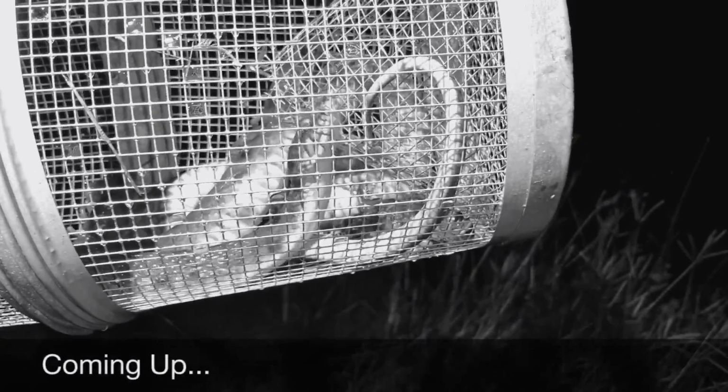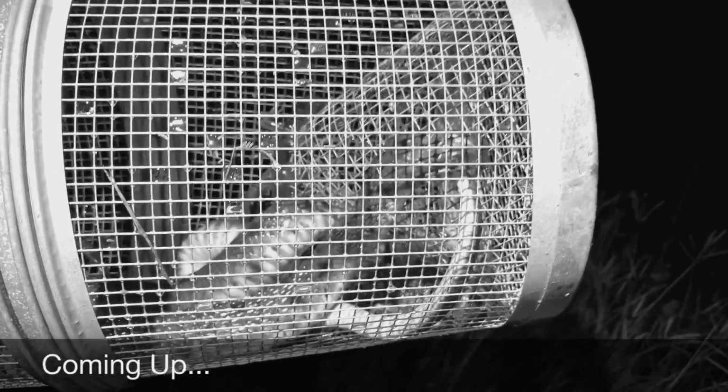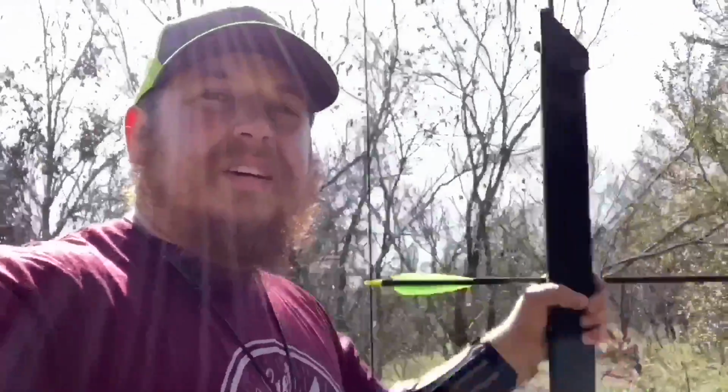Look at that guy. He is so big. The other guys were like 1 or 2 footers. This guy is a 3 to 4, possibly 5 footer. This guy's a monster.